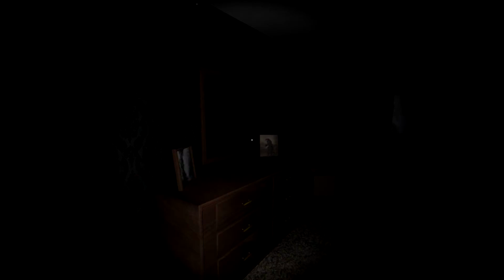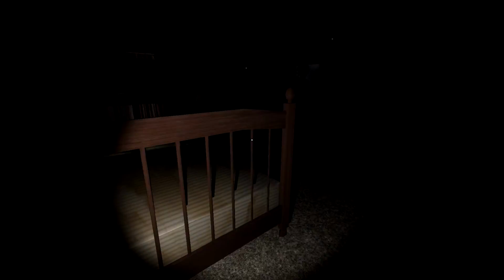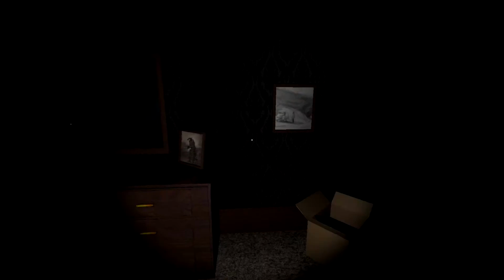All right, it won't let me do anything. I don't know if I missed something. Let's go back. Oh, there's another door. Was this door here before? It won't let me do anything with that door either. All right, that bed's disgusting. I need to get out of here. I can't interact with anything. So maybe I've missed something. Oh. Okay, it just had to load. That was kind of weird.